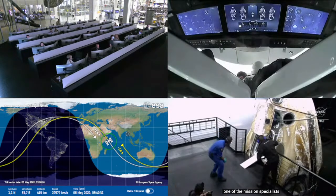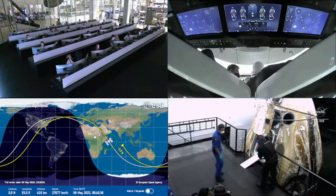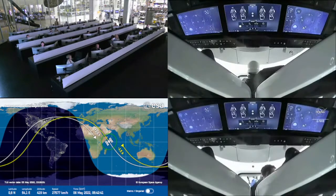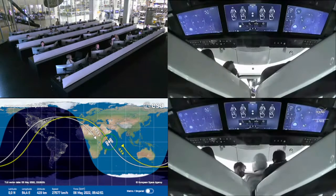To exit Crew Dragon Endurance. All 4 will now be receiving those routine medical checks inside the bays on recovery vessel Shannon before being escorted to the helicopter that will take them back to land. Their first steps on dry land in 6 months.